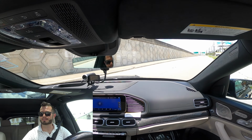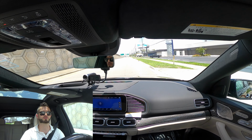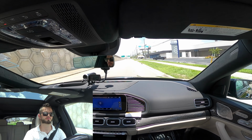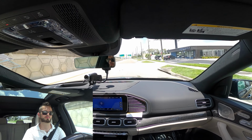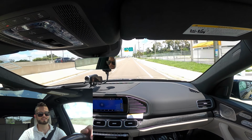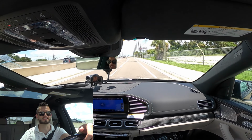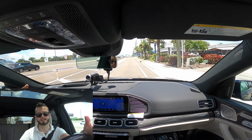Before we get to the last thing that I dislike, we're gonna stop in the middle of the road. We got it in Sport Plus, and we're going to engage her. Here we go. And that's what raw performance gets you out of a handcrafted V8 bi-turbo engine.